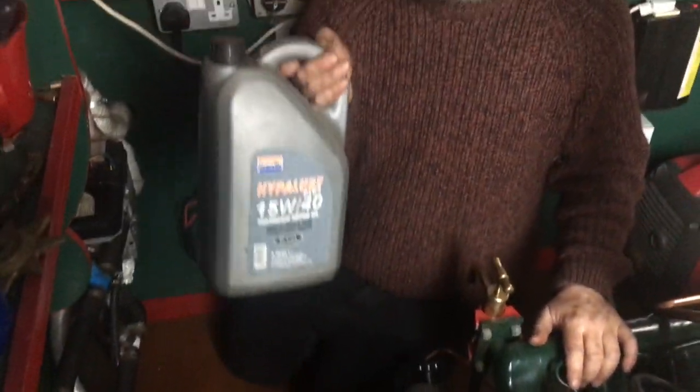Well, we're going to do an oil change on our Beta BD3. Never done it before. It takes 6 litres of oil. I've got an old 5 litre can to pump out the old oil. Instead of having a sump plug to pull out, it's connected to this pump, so we should be able to pump out all the oil. So we'll make sure we don't run the engine.